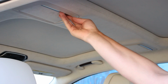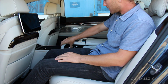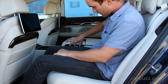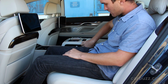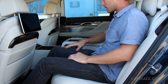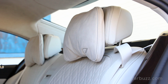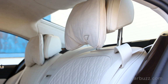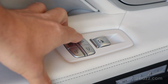And because people gotta check themselves out and look good, they have mirrors right there as well. Now, here's a good display of just how you can adjust the left rear seat. And you're going to see in a moment that the right rear seat is a bit different and even better. Even notice the little details, how the 7 is stitched right into that headrest right there. Yeah, just a really, really cool thing.